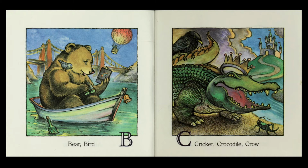Letter C makes the sound K, like cricket, crocodile, and crow. Did you find those? Can you find other things that start with the K sound?